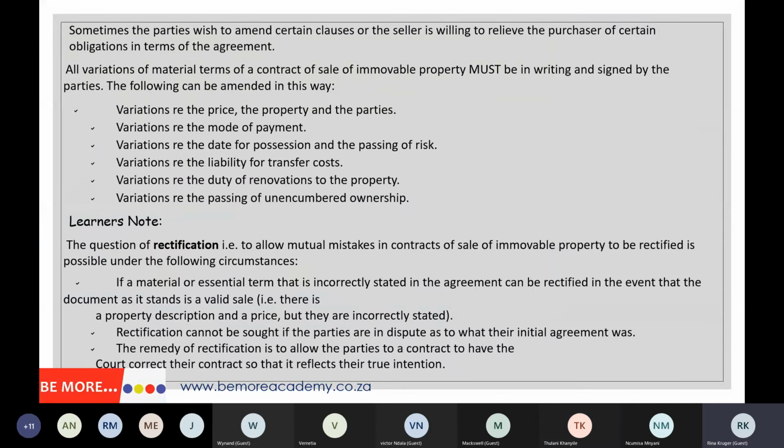Sometimes the parties wish to amend certain clauses, or the seller is willing to relieve the purchaser of certain obligations in terms of the agreement. All variations of material terms of a contract of sale of immovable property must be in writing and signed by the parties. The following can be amended in this way: variations regarding the price, the property and the parties; variations regarding the mode of payment; variations regarding the date of possession and the passing of the risk, the liability for transfer cost, the duty of renovations to the property, the passing of encumbered ownership.